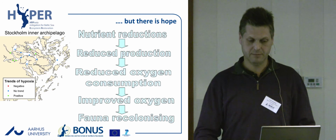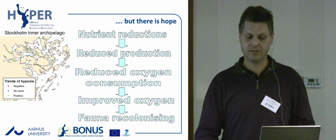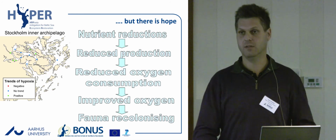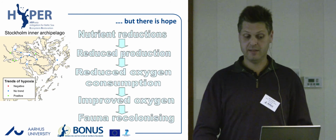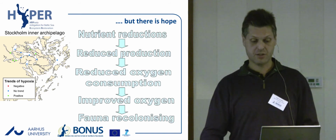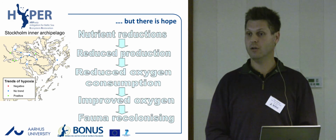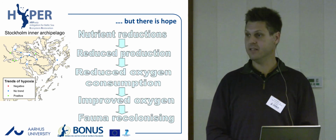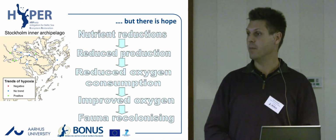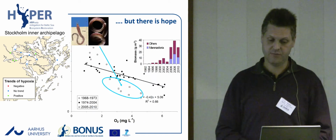So what has happened in the Stockholm archipelago is that we've had nutrient reductions, which has led to reduced production of organic material, which then leads to reduced oxygen consumption in the bottom waters. This has improved the oxygen conditions to a state where suddenly the fauna can recolonize the system. And this has major implications for the biogeochemistry in the sediments. And this we have shown with this figure here.